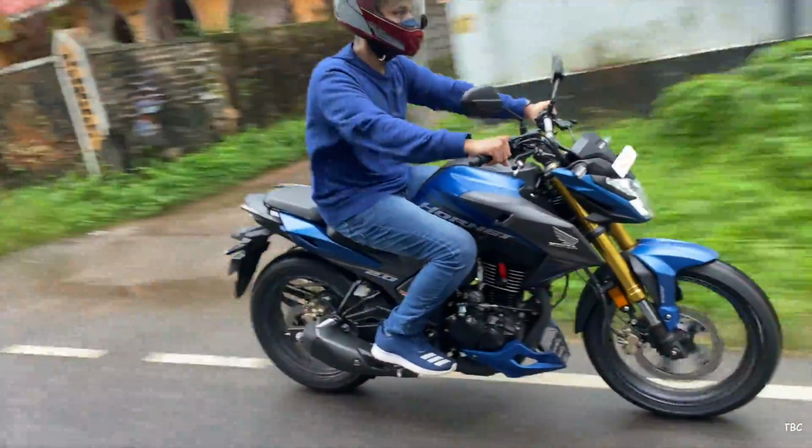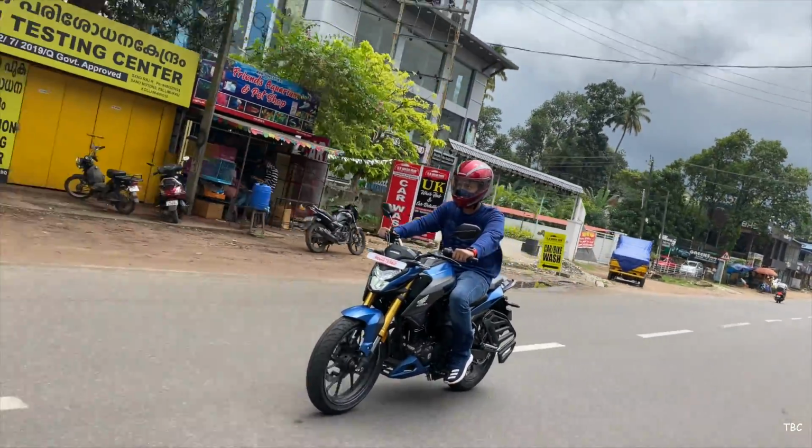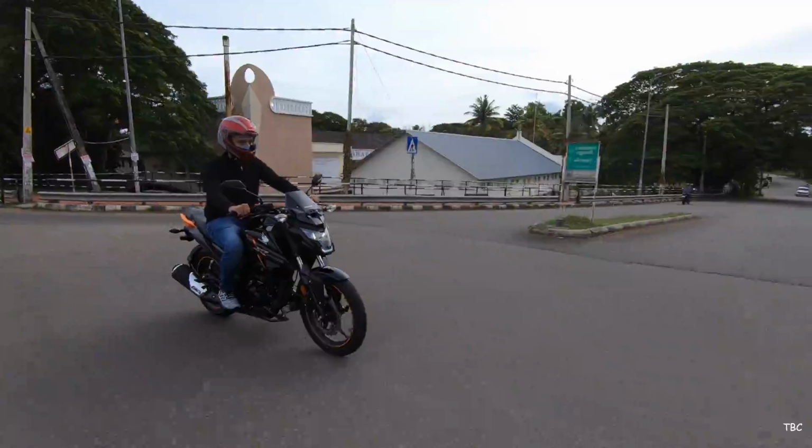And also with the Hornet 2.0, I'm going to say it again, unlike other bikes in this segment, it does offer good comfort for the pillion too, even though here the X-Blade does have a slight upper hand.